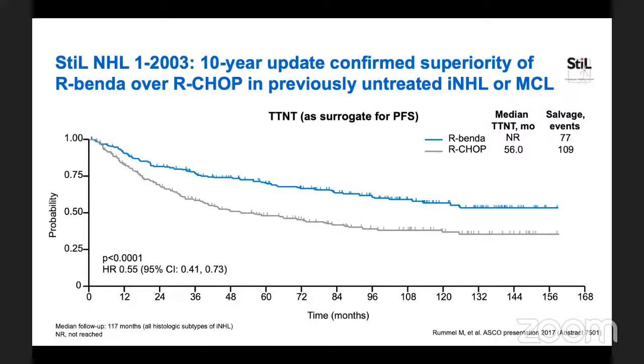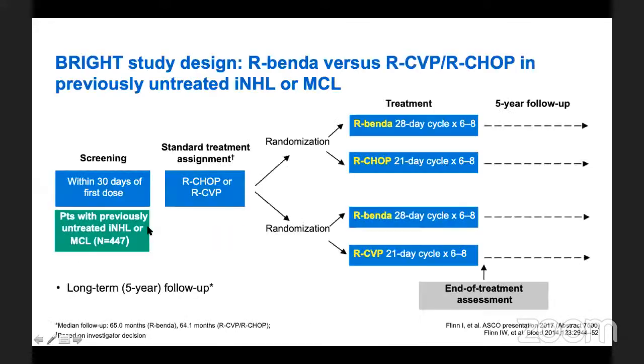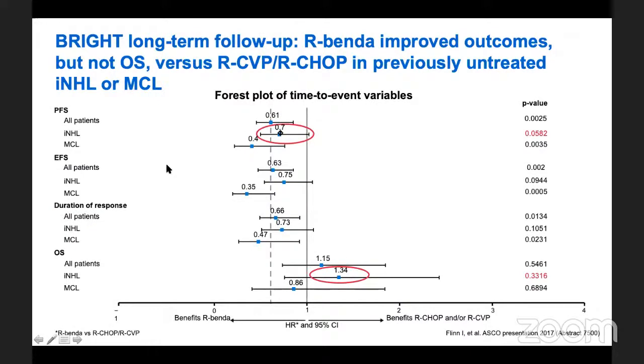Yeah. So as ma'am was discussing about the rituximab maintenance, next slide. This was the BRIGHT study, which considered the role of maintenance. So they have compared induction with R-Benda versus R-CVP and R-CHOP, and then they were given maintenance. Next slide, and a longer follow-up study again in indolent and mantle cell lymphoma. Next slide.